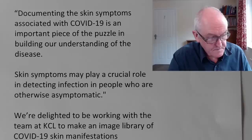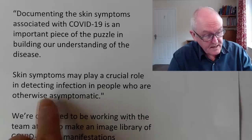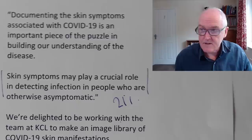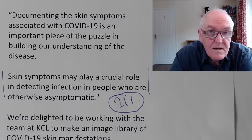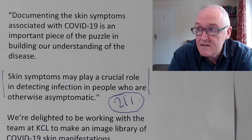She goes on to say, this is actually speaking for the British Association of Dermatologists here, skin symptoms may play a crucial role in detecting infection in people, excuse me, who are otherwise asymptomatic. 21%. Otherwise asymptomatic. Now, this, on a global scale, has got the potential to prevent tens of millions of infections. If we think of 21% of the people in a country who could be infectious, but who we can isolate, then that means to me that we could be reducing the drivers of transmission by 21% simply by recognizing these rashes and isolating people with these rashes. And we get 21% less spread of infection. This is massively important.